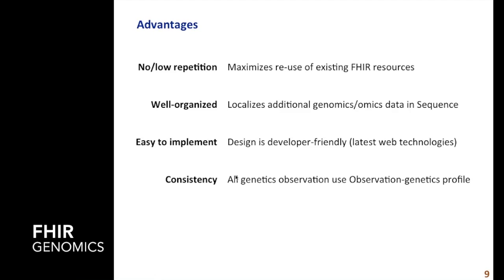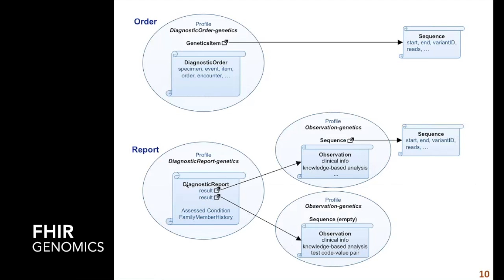So it's a layer of abstraction that hides that complexity from the physician unless they would like to see it through an app, which can access it. In addition, as we'll see in a little bit, the sequence resource allows you to point to repositories and other places that have more deep sequence-based information if you want to do further analysis. It's also easy to implement. I emphasized this before, but I think this is a really big one for why adoption is the way it is in terms of FHIR: it's really designed to be developer-friendly, uses the latest web technologies, so you don't need to pull out that COBOL programmer from way back. And then consistency. All the genetic observations also use the observation genetics profile. So it works well with other observations that you make, so you can add that in using the same type of approach.